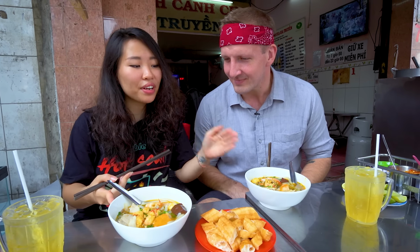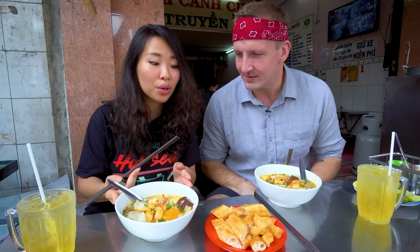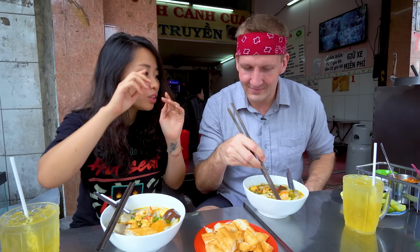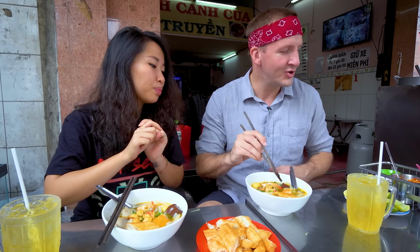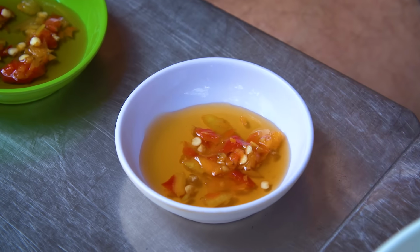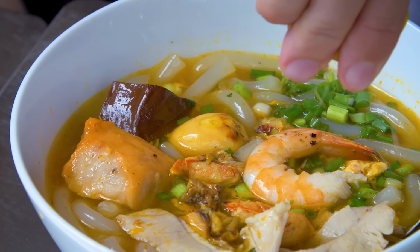Okay, guys, so we have here 2 beautiful bowls of tapioca noodle. This one is a Chinese donut. You're gonna dip it in here. Also, you're gonna need to make the dipping sauce as well. Oh, I knew it. We're gonna start with some sauce. We've got fish sauce. Mix that with a little bit of chili, and then we're gonna squeeze some lime on top, and we're ready to go.